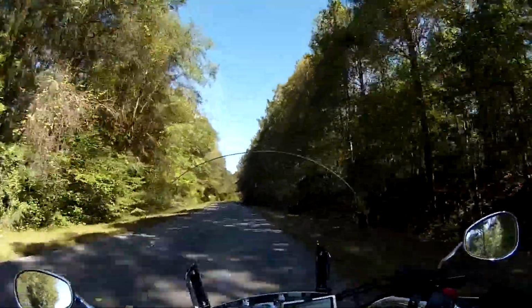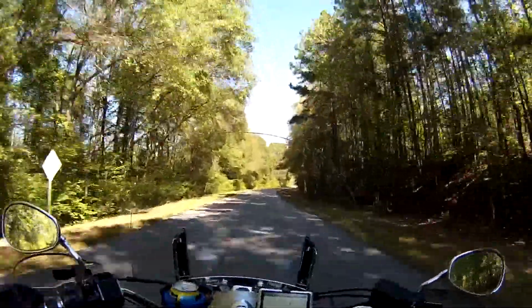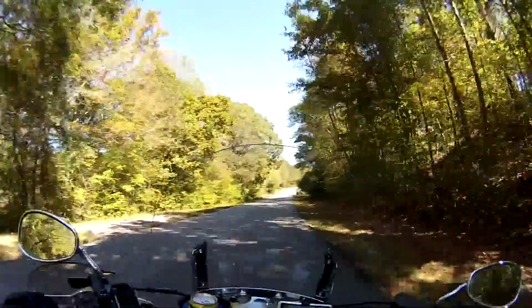Yeah, I like this road. I know why this is considered a great road, or really good road. Well worth the trip to come down here.